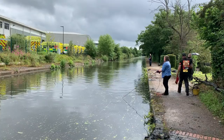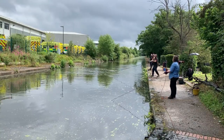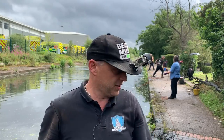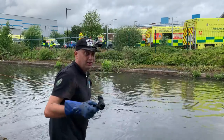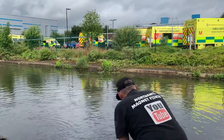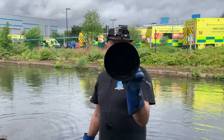Oh, dear. There we go. So I got a locking wheel bolt and a spray can. I got another fence clip and that strange looking thing, whatever it is. Another prop UJ. So I got the lid off something. Not quite sure what, but strange.